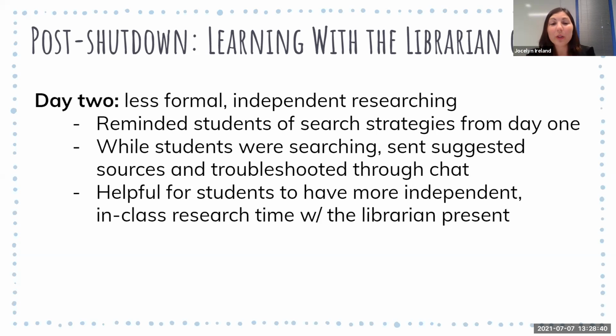So it was really, really helpful for this day 2 to have students have class time to do independent research, but with a librarian present.